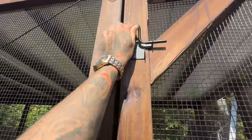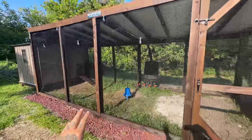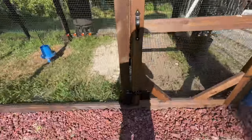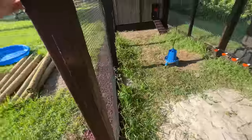So we got our latches right here. We used this black PVC coated chicken wire because it just looks great and it's very transparent. When you're looking at it from the outside, you almost can't even see the chicken wire. You just see straight through the coop, which is great. So we got two little latches right here. They're also lockable, okay?